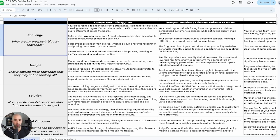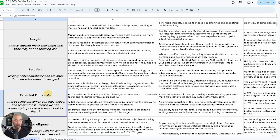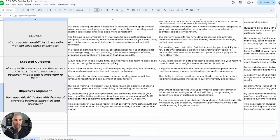For example, you're thinking about challenges, and here's an easy prompt question: what are my prospects' biggest challenges? Then the insight: what is causing these challenges that they may not be thinking of? And then the solution: what specific capabilities do we offer that can solve these challenges? Then expected outcomes: what specific outcomes can they expect, and what's the number one metric we can positively impact that is important to them? And objectives alignment: how does this POV align with the overall strategic business objectives and priorities?